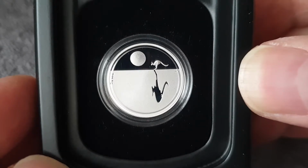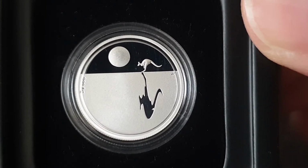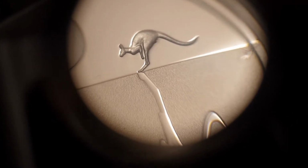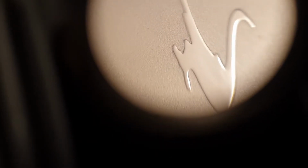Stunning. Very simple, but so good. I love this coin. Here's a close-up. There's the sort of shadow, there's the kangaroo, mint mark, there's the sun, and it's just a stunning coin.